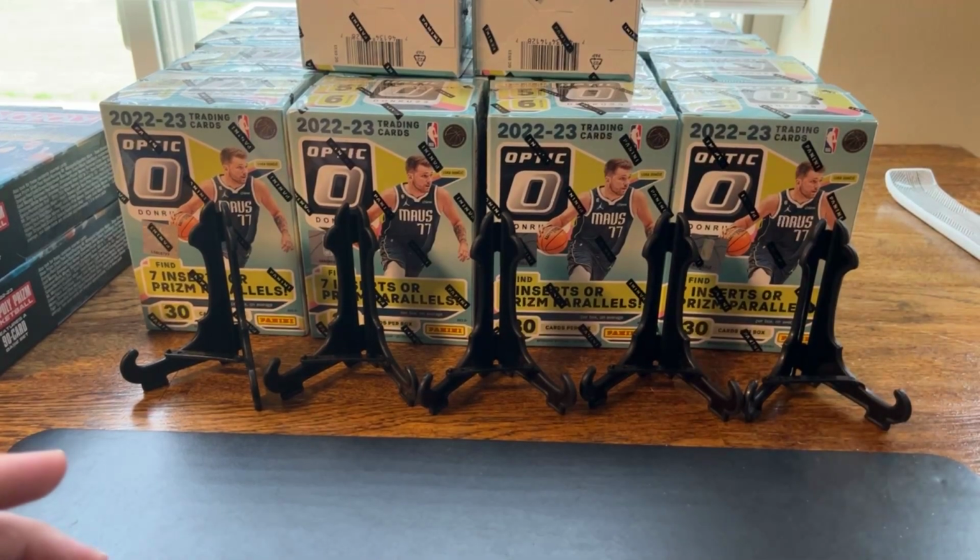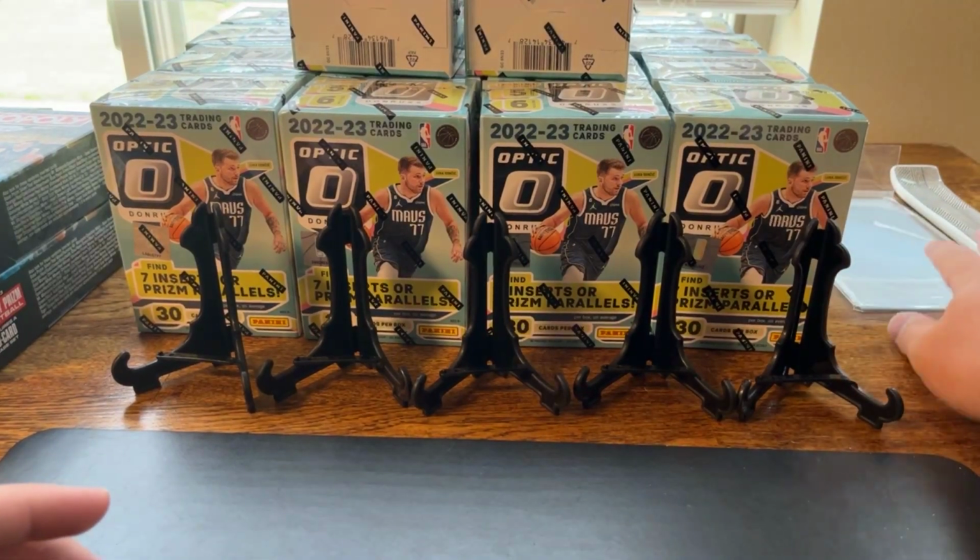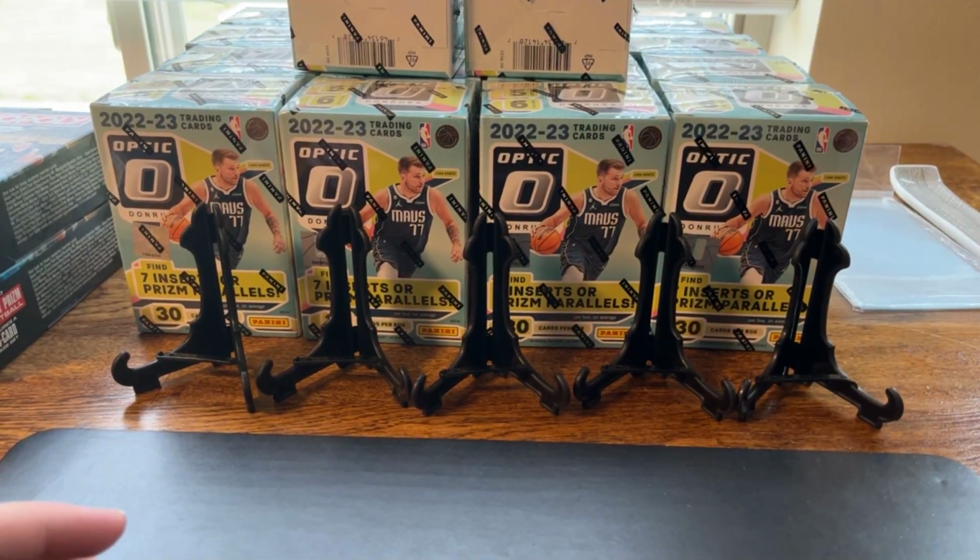I will sleeve all rookies, top load all hits. Top load all rookie parallels, those are all hits, numbered cards, autos, etc. But at least every rookie will get sleeved up, and I might sleeve some all-star vets too. All cards will ship. I'm trying to think what else, that's about it.